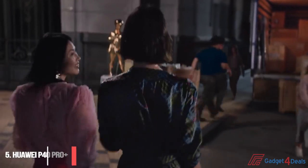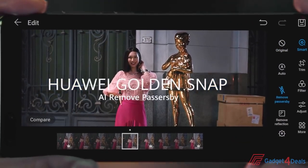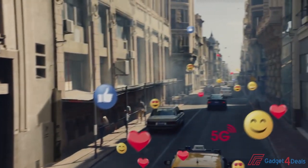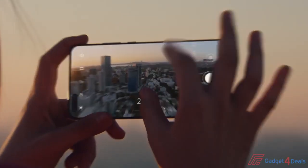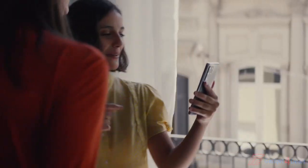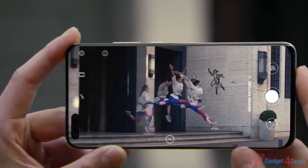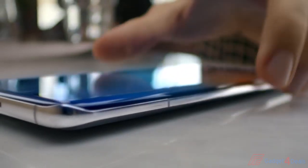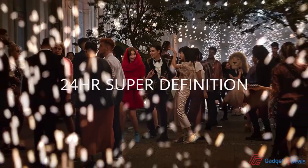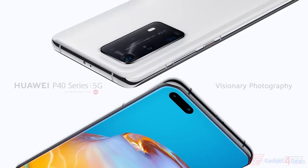The Huawei P40 Series 5G with Ultra Leica Penta camera. Remove the unexpected with a simple tap. Break the boundaries of distance. Then break them again. Capture the best part of every moment. Even at night, you can discover stories within stories. Huawei P40 series.